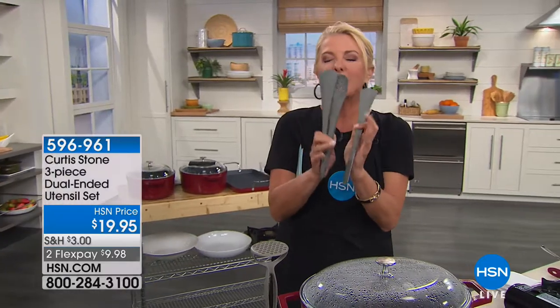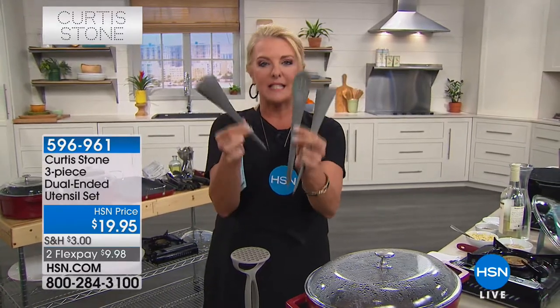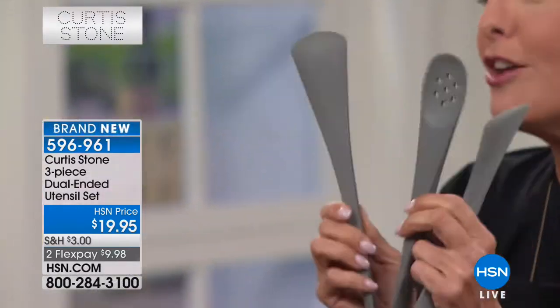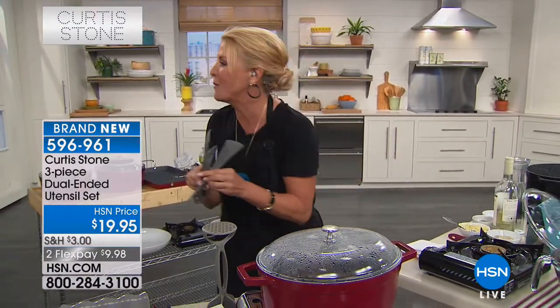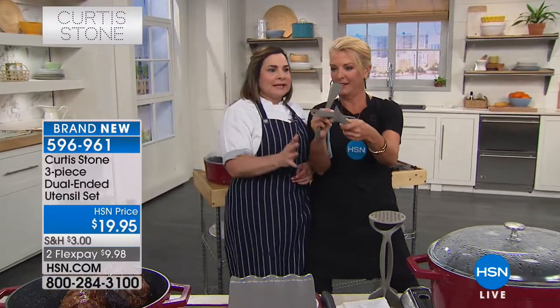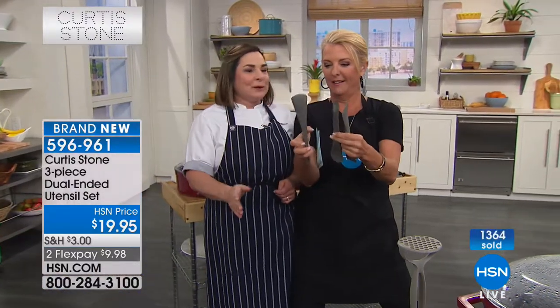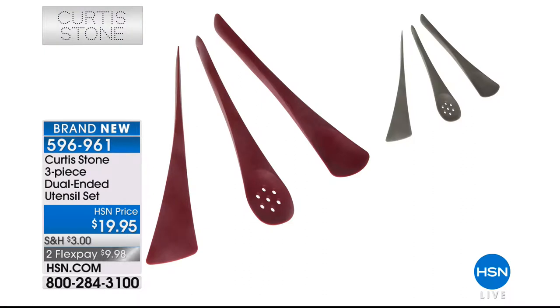And, of course, Curtis does the most clever ideas, including his trivet, which we all love, customer pick. This is a double-sided utensil set. And Rochelle's joining us in a second, and later she's going to tell us why she loves these so much. Well, I took them home, and I look for them every time I'm in the kitchen. Where's that spatula? Where's that spoon? I'm always looking for it. I absolutely love them, and you will, too. Is that the coolest thing? We have red, and we have stone gray, and red is the most limited of the two choices. Over 1,300 were pre-sold, so here's your chance to get what's left.